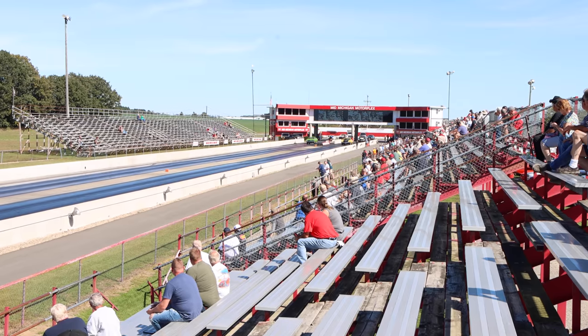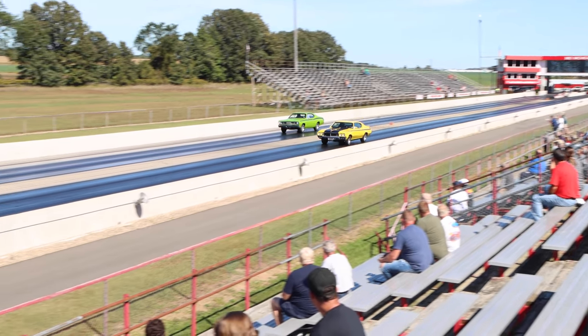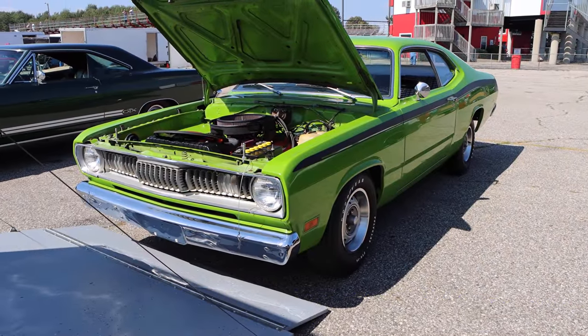25 automatic in the left lane, up against Randy Bordati out of PA with a 7-point deficit. 1971 Plymouth Duster. And is that a slant six you see peeking out from under that hood?